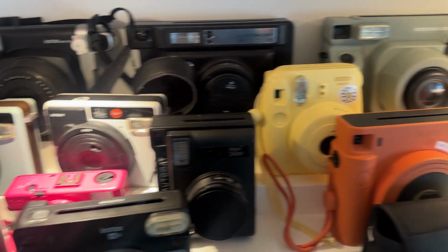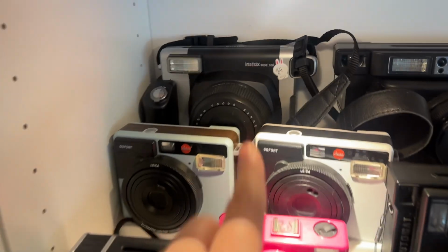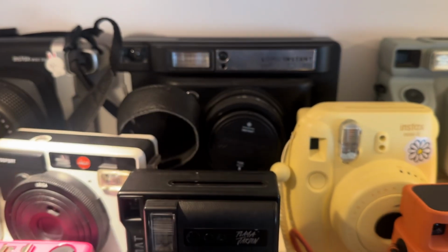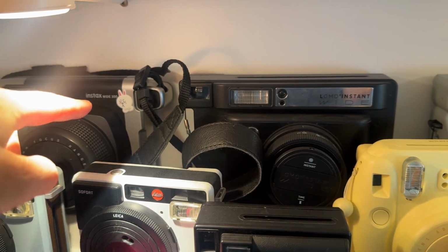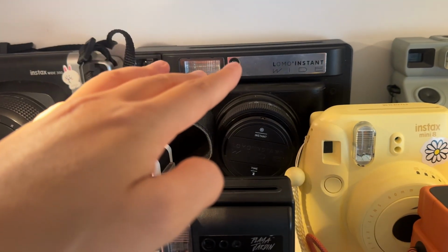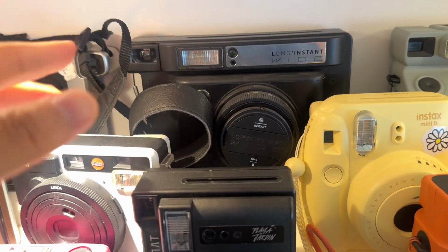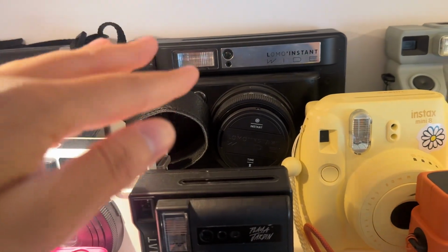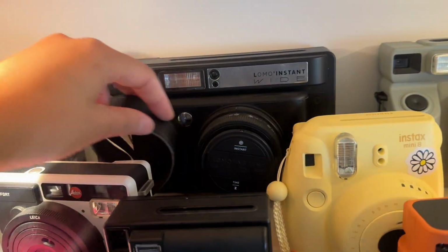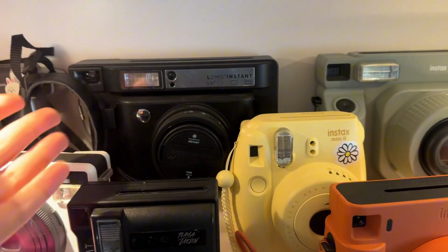Okay, next shelf we got here is most of my instant film cameras. So this is the Instax Wide 300, favorite camera, done many videos on this camera. Lomo Instant Wide, basically the Instax Wide 300, but on steroids. This camera has so many functions. It has double exposure, half frame, light dark, you name it, it has it. It has a remote too, so that you can click and take a photo from afar, and so you don't have to do a self timer, but it also has a self timer and bulb mode and all that.